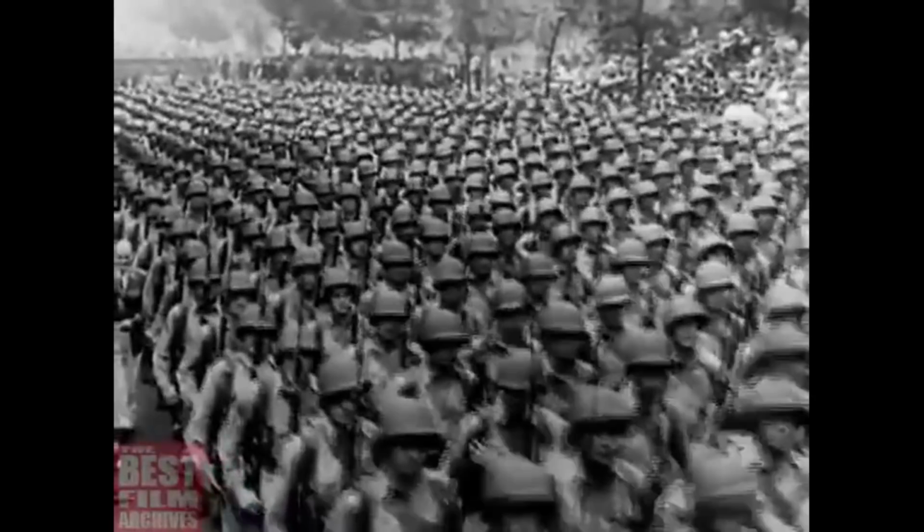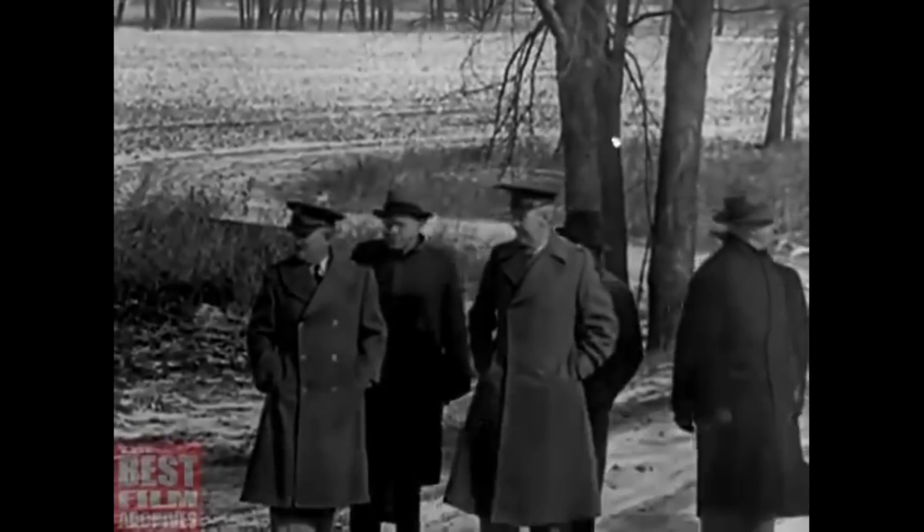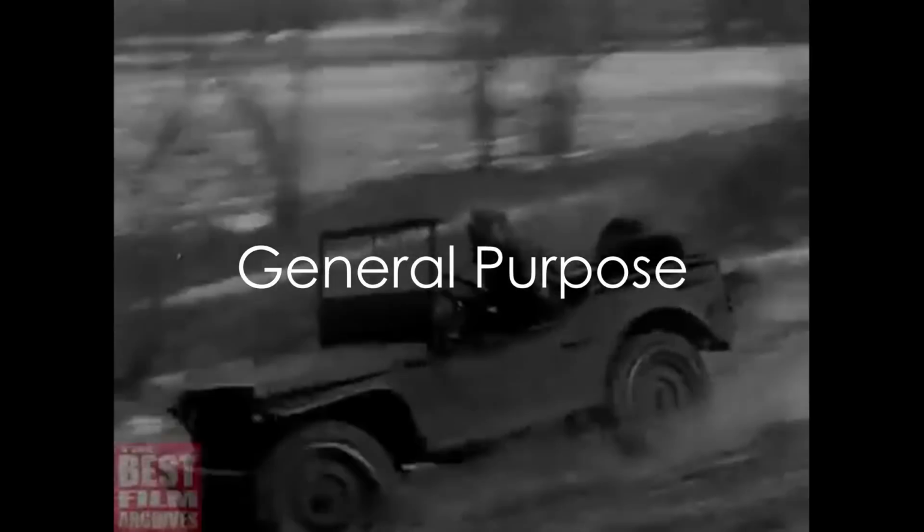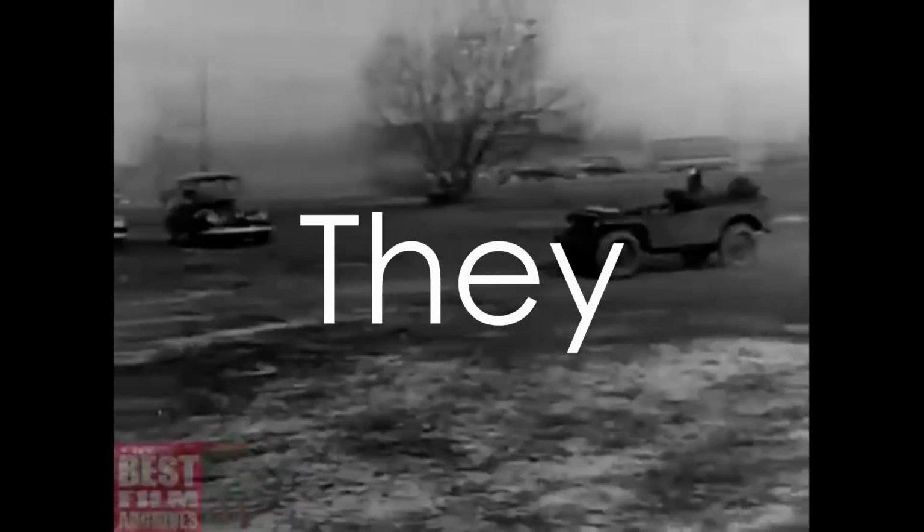SUVs first started showing up in the early 20th century during World War I and World War II as military vehicles. They gave me a nickname. From the words general purpose, they took the G and the P. They called me Jeep. Today, SUVs come in all shapes and sizes.